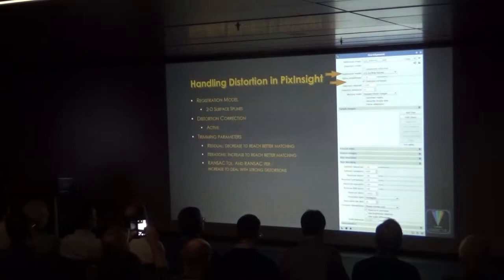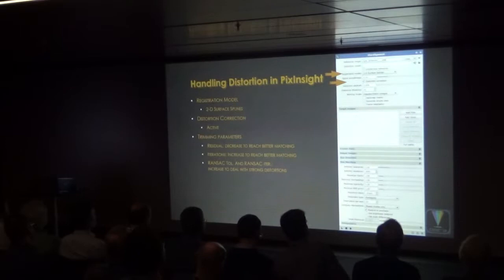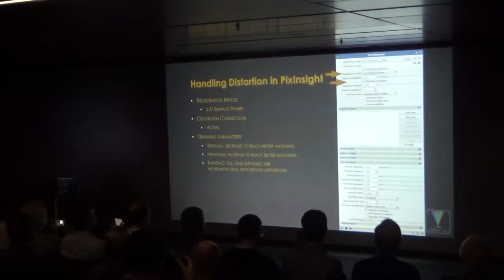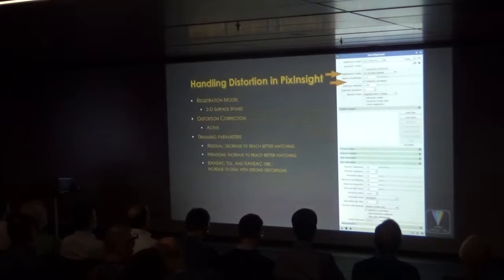But sometimes you cannot reach the optimal correction of distortion. So you can act on residuals here. If you decrease the residual value, you get better matching. But it cannot be enough, because you also have the iterations that by default is 20, and is the maximum number of iterations that star alignment does to correct this part of the alignment. And if star alignment reaches the maximum number of iterations and doesn't match the residual, it stops. So if you don't get a good alignment, you can also raise the iteration value.